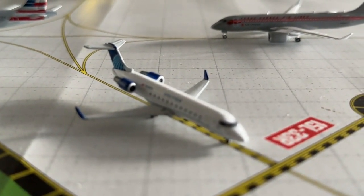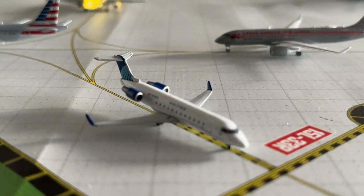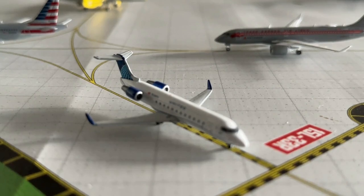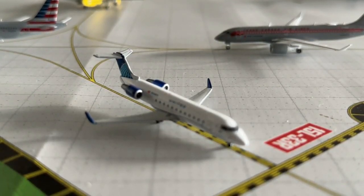This CRJ-200 for United Express is currently taxiing, getting ready to take off here at the intersection. This guy has a nonstop flight today out to Appleton, Wisconsin. And this guy came in earlier today from Savannah, Georgia.